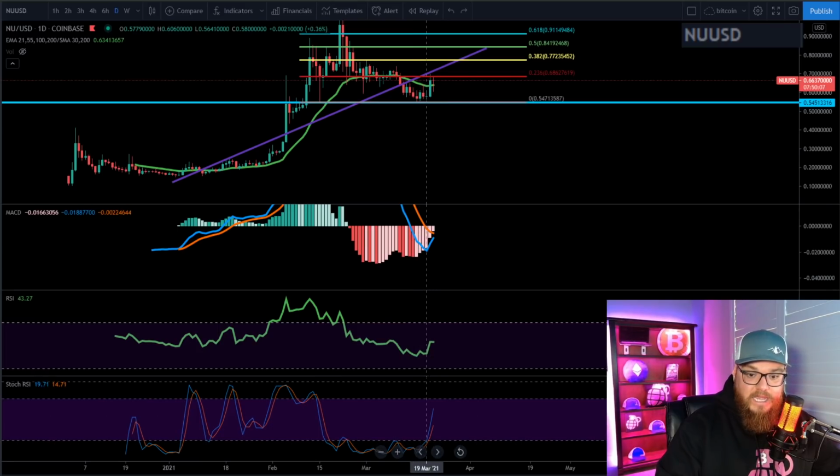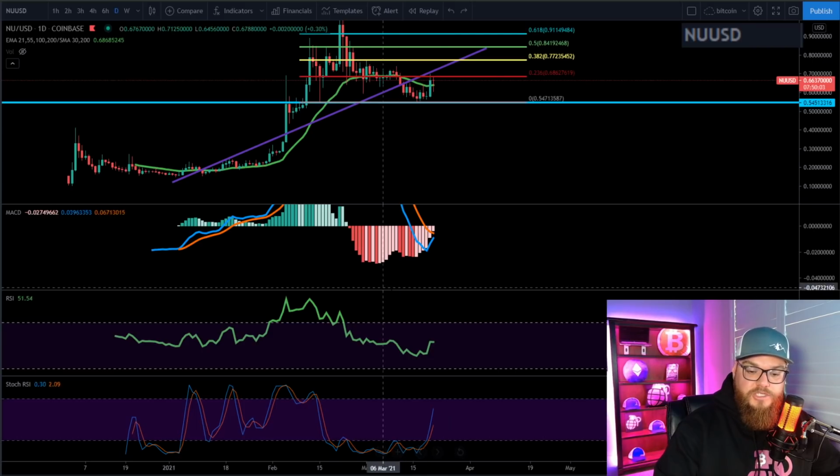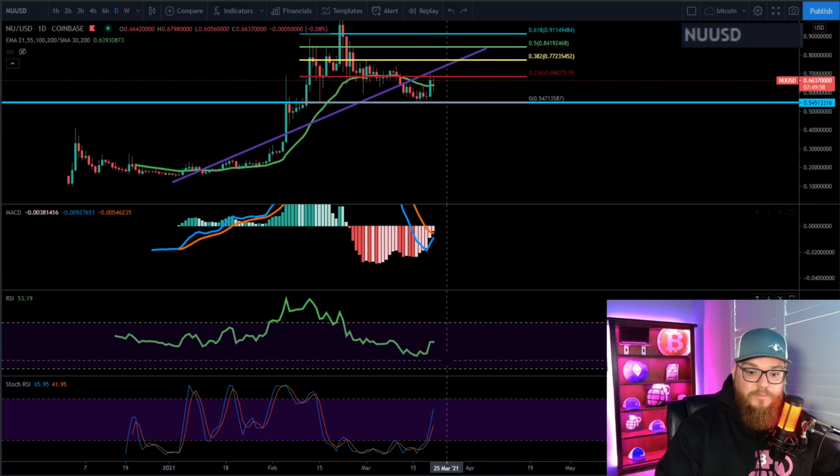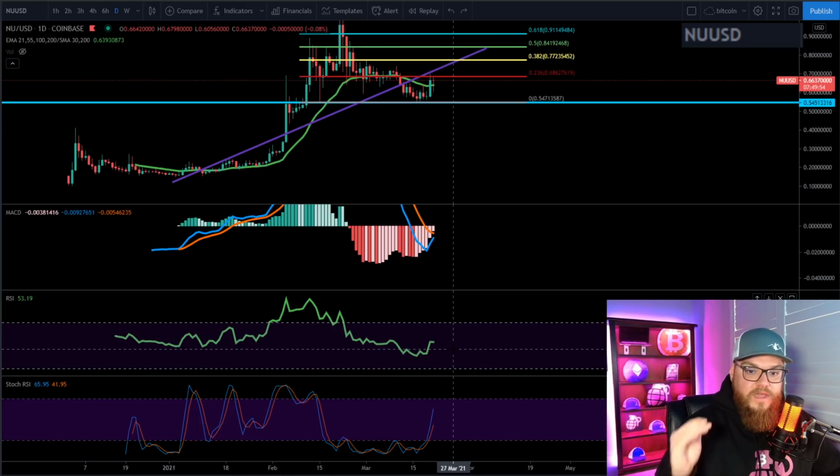So it had a cross down here on the stochastic. The momentum is moving up. That's bullish. We're about to get our cross on the MACD, on the daily. Histogram's moving up. That's bullish. Lots of room to the upside for the RSI. It's time. I think we have found our bottom.